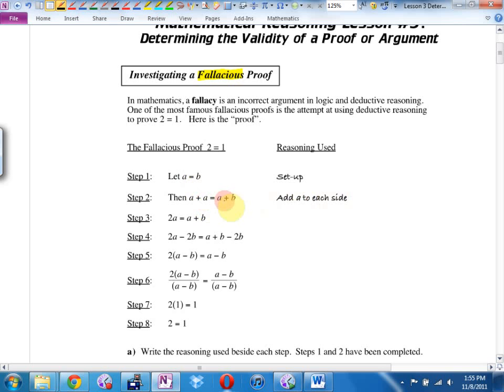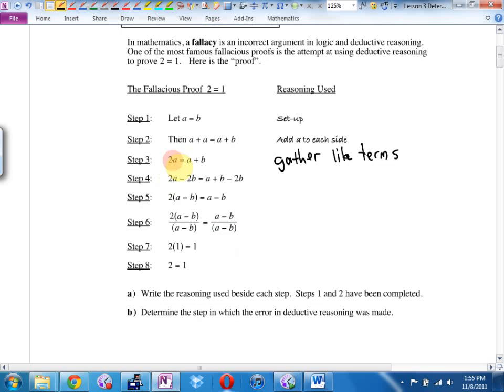Is that allowed? Are you allowed to add the same thing to both sides of an equation? Yeah, math 8. What is A plus A? What's an easier way to write A plus A? 2A. So here, for this step, Joe, I'm going to write gather like terms. That's where this line came from. Liam, can you read step 3, this line to me? Just out loud, read it out loud. Just read this line to me.